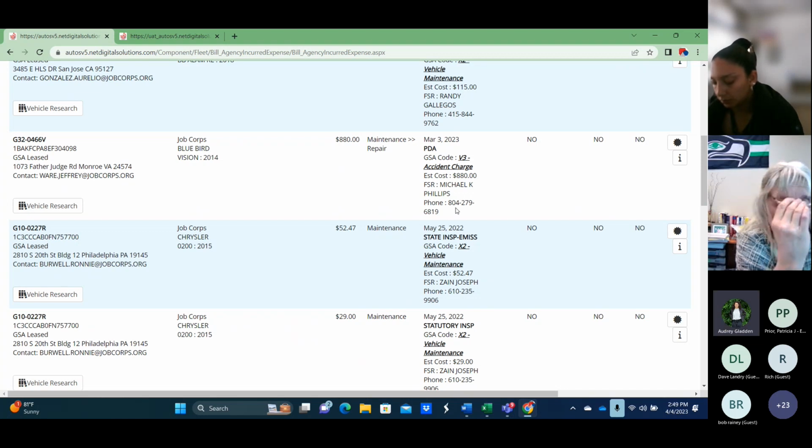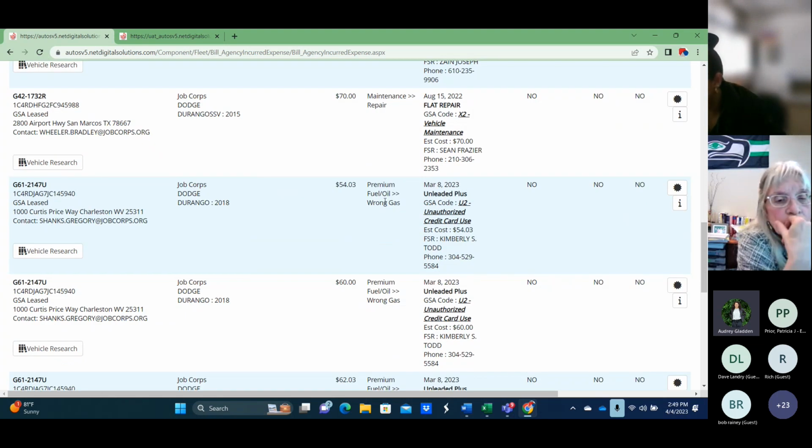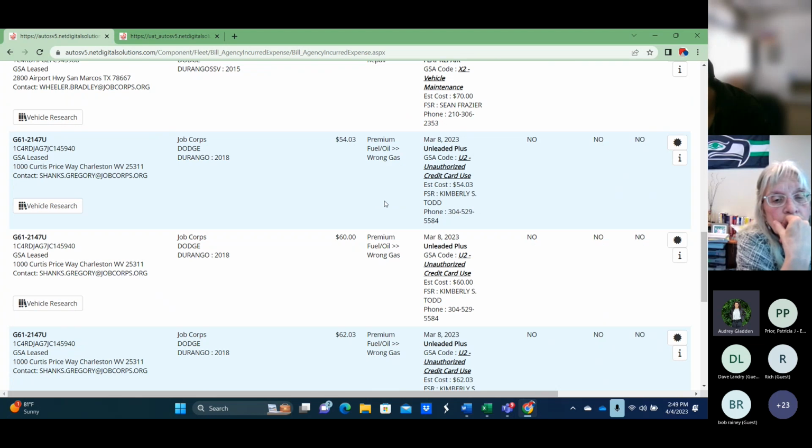your agency some money. Another thing to look for is, say that on here it says that you were charged for premium fuel or the wrong gas. There was an instance where in GSA they had the wrong fuel type listed for that vehicle, and so you were being charged $54 for gas when that is actually supposed to be paid for. So that stuff really adds up, as you would imagine, and it should be addressed as soon as you notice it. That way we can get more information and hopefully get a refund. Then we can use that money for other things.